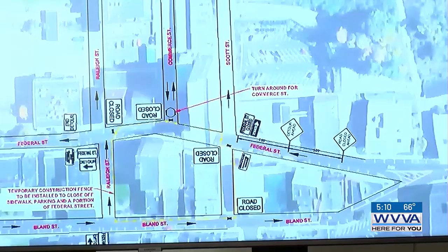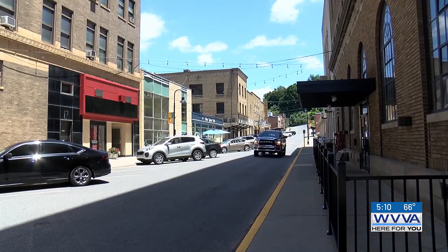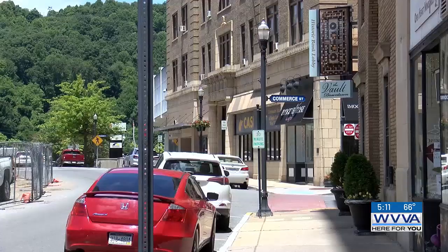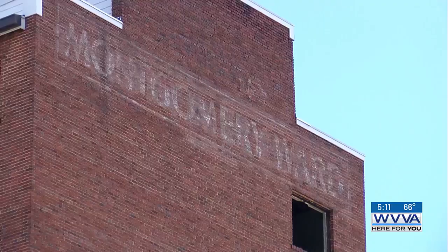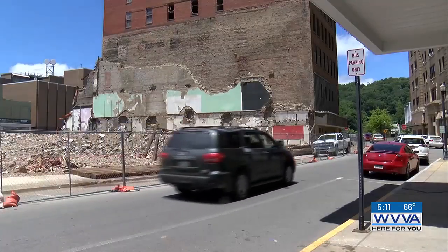And Spencer says there will be no on-street parking in that closed section, but parking on other streets should remain the same. There will be no changes to the traffic on Bland Street. "We're going to post a map of all those planned traffic changes on our website." To get a closer look at your own pace, just head to WVVA.com.